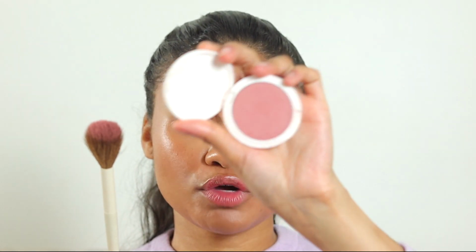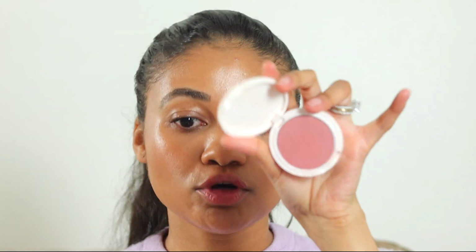This blush is wild. So this is beautiful. It looks really basic, boring, uninteresting, but the shade Caramel is beautiful. Do you say caramel or caramel? Let me know. It's beautiful.